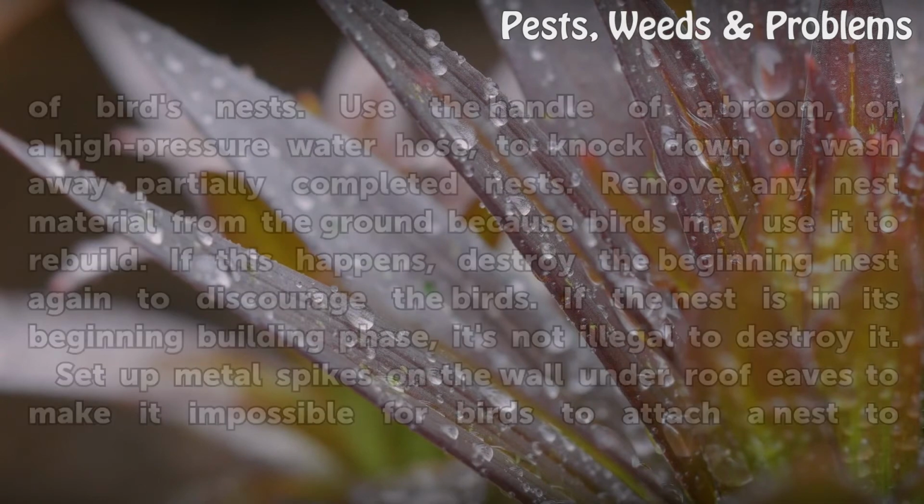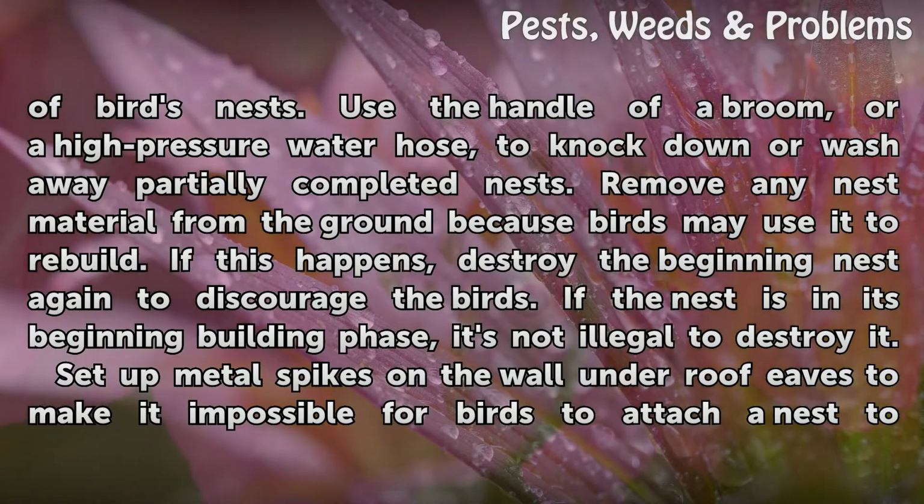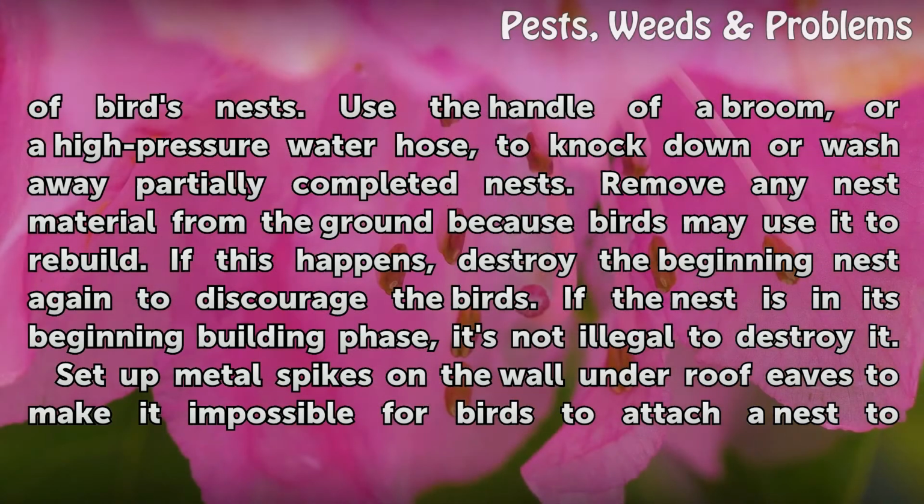Observe the eaves of your home for the beginnings of birds' nests. Use the handle of a broom, or a high-pressure water hose, to knock down or wash away partially completed nests. Remove any nest material from the ground because birds may use it to rebuild. If this happens, destroy the beginning nest again to discourage the birds. If the nest is in its beginning building phase, it's not illegal to destroy it.